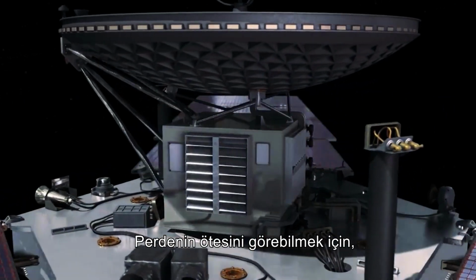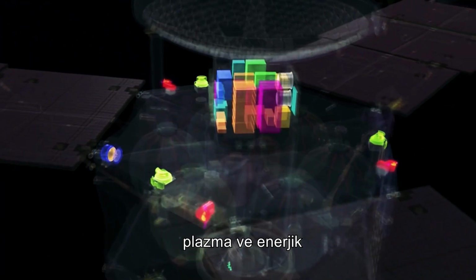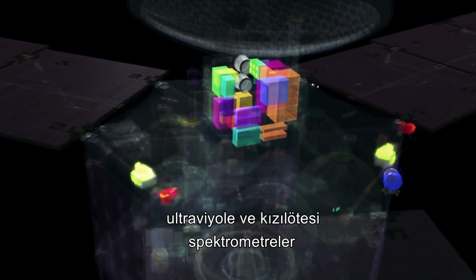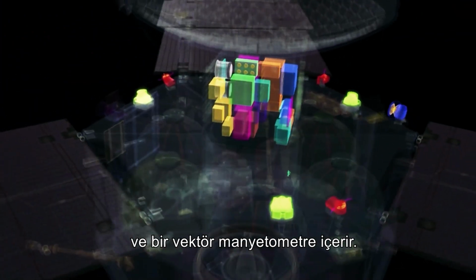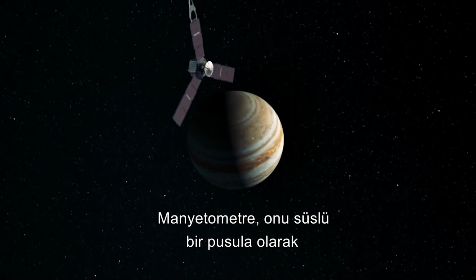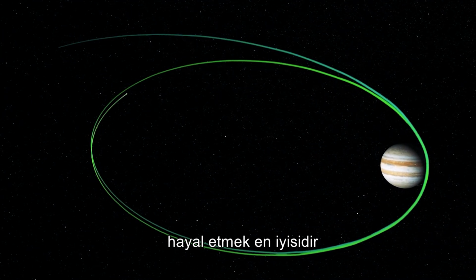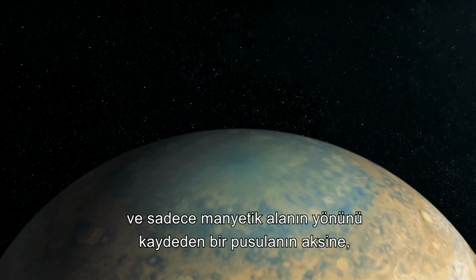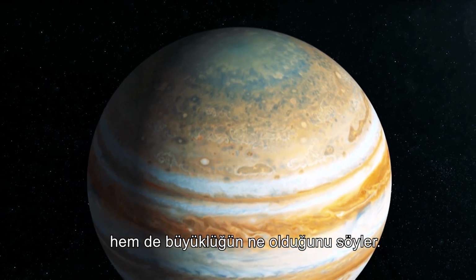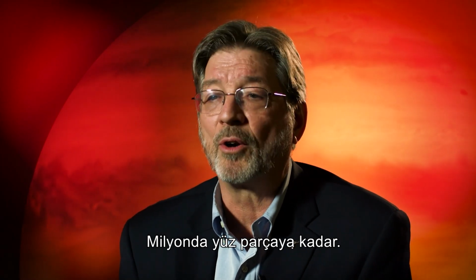To peer beyond the veil, the suite of instruments on board Juno includes a gravity radio science system, plasma and energetic particle detectors, ultraviolet and infrared spectrometers, and a vector magnetometer. A magnetometer, it's best to think of it as a fancy compass. Unlike a compass that just records the direction of the magnetic field, our instrument tells you both what direction the field is in and what the magnitude is. And we can measure that very, very accurately to 100 parts per million.